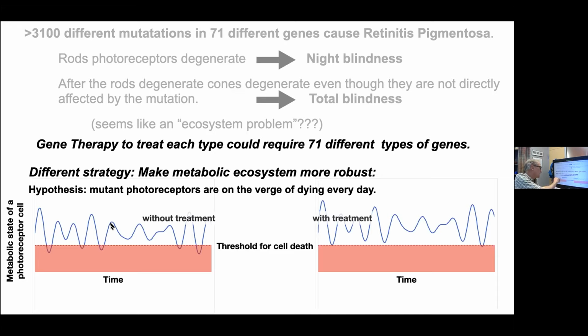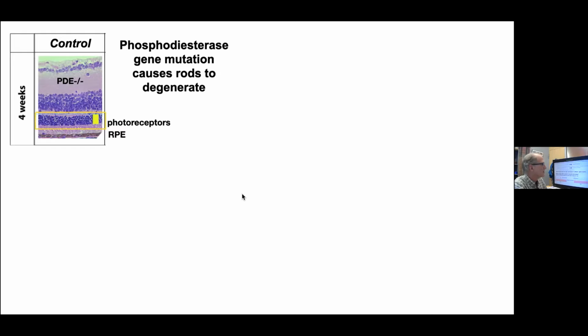the photoreceptor cell is going through daily oscillations in its metabolic state. If it has a mutation that's really stressful, occasionally it might dip below some threshold for cell death. Whereas if we could do something based on what we're finding with this metabolic ecosystem, we might be able to boost this up a little bit so that the frequency at which the cells dip into this death zone would be lower. In humans, this happens over decades of life, so it is a slow process. It's only every once in a while that a few cells die here and there. But if you can keep those cells from dying, maybe that would help.